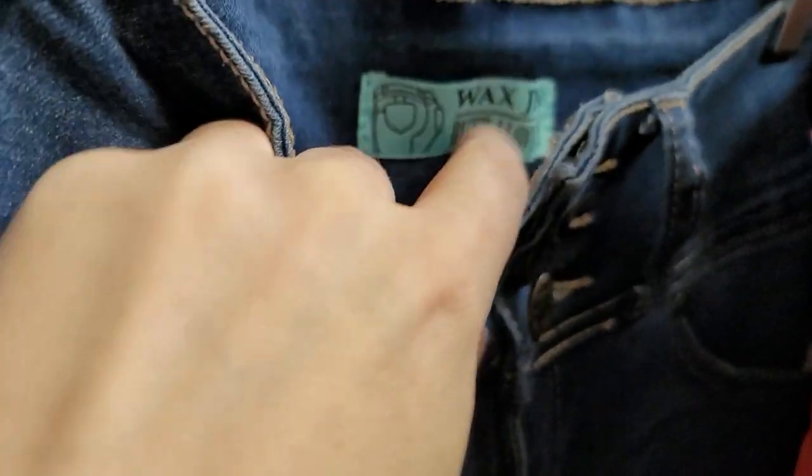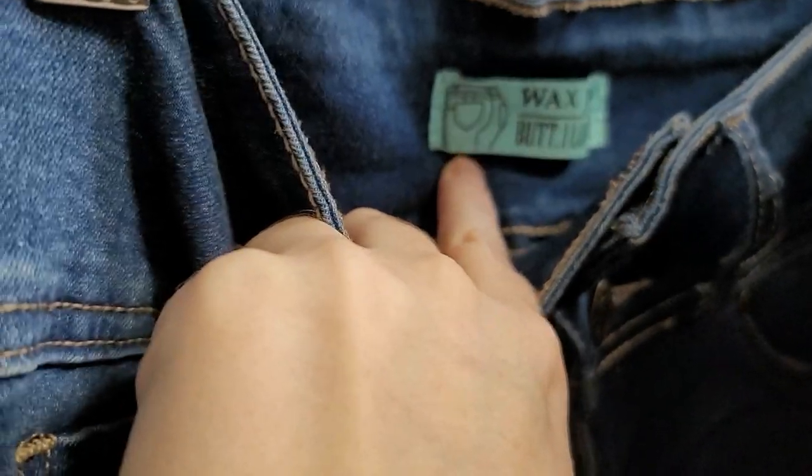This is a wax jean. I have no idea, I've never seen or heard of this at all. But it's just a regular, it looks like a skinny jean, but apparently it's supposed to enhance your features.